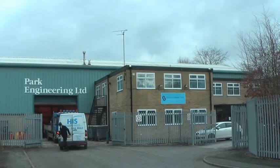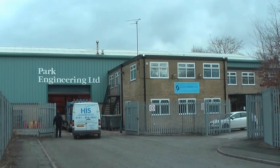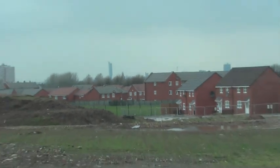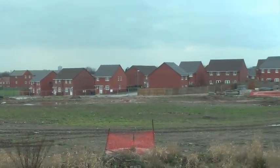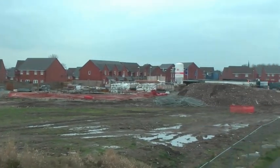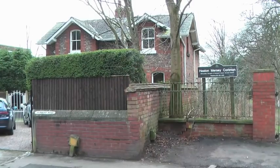And this is an interesting factory. It's a very high-tech place, all automated, makes parts for Boeings and for Airbus. That building in the distance was the Beetham Tower, 600-foot building in Manchester. We're looking at the Manchester border here. Wayland Avenue, new building going on in the latter part of the 2010s.